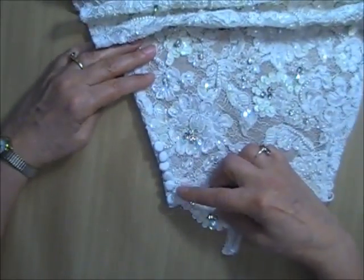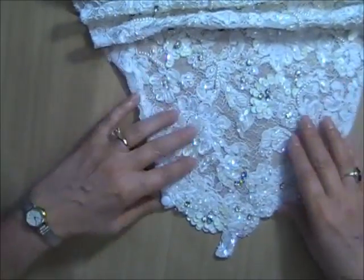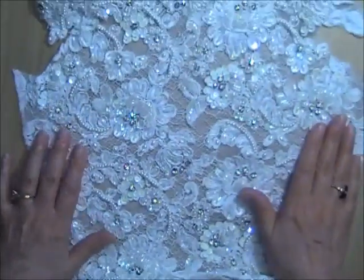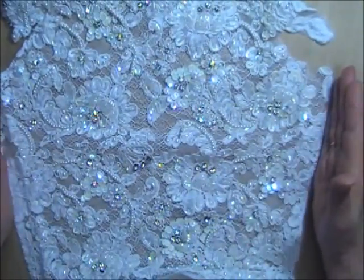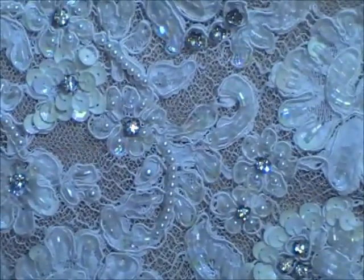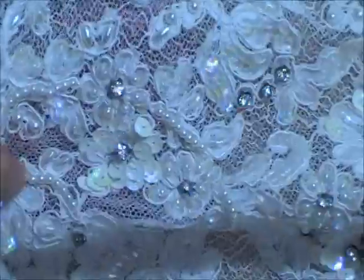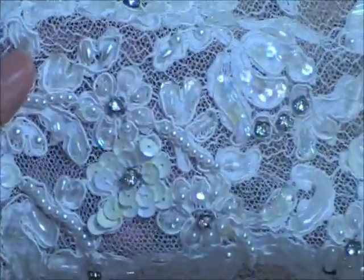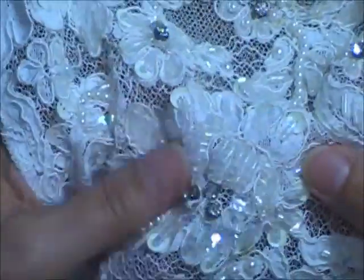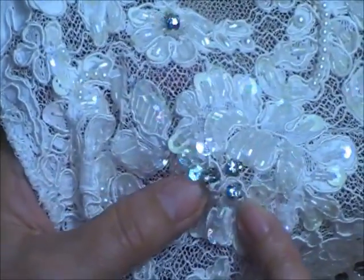You get 1, 2, 3, 4, 5, 6 satin covered buttons at the bottom. The widest point measures 14 inches, which is probably about up here. And I'm going to come down so you can see these gorgeous appliques. This is on a net background, so you'll be able to cut around these to use them. There's that beautiful flower, and this has the prong-set crystals all over it.